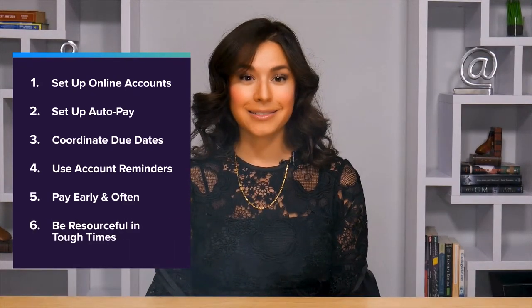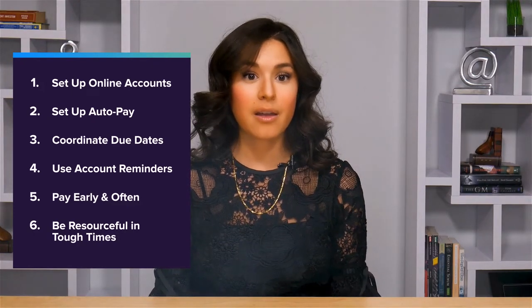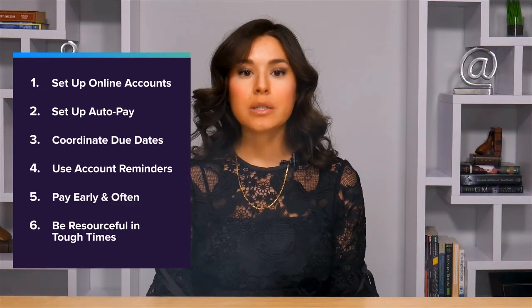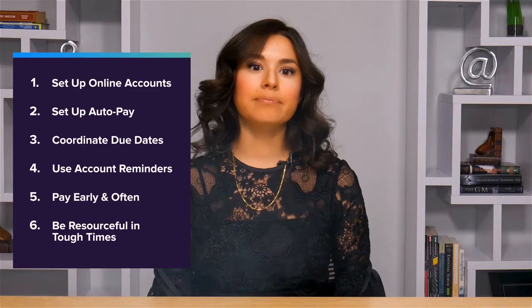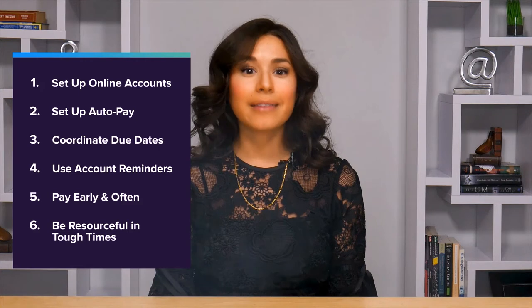And finally, my last tip here, and this is a hard one, but if you're experiencing some short-term financial problems, figuring out a way to somehow pay your bills on time is going to be worth the temporary discomfort in the long run. If you have to borrow money from someone, etc., missed due dates can throw you into an expensive cycle of interest charges, late fees, and credit score damage.